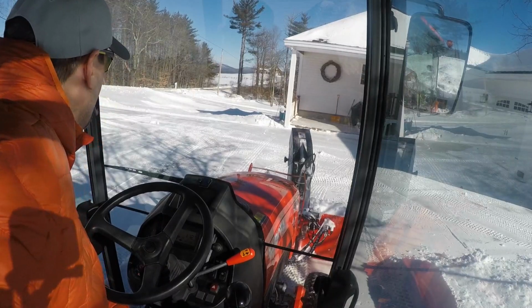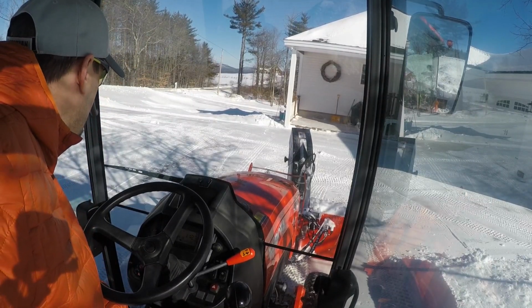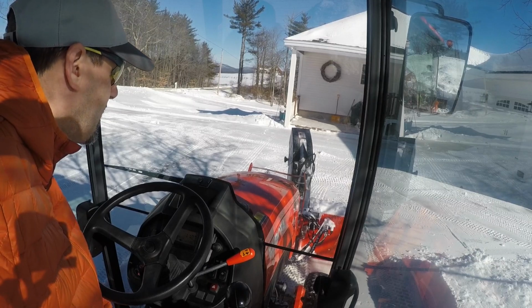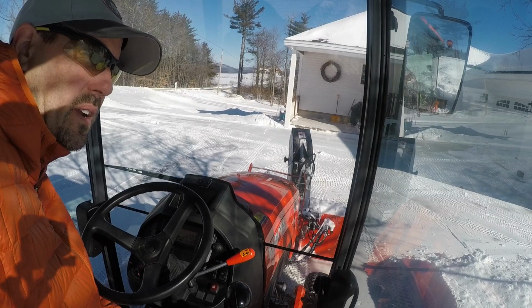Okay, so we pretty much got everything blown out. It actually went really well. There was some really big drifts, and then there was some places where it was right down to pavement. But the big drifts cut through really well. It's just tough. It's still so windy up here.